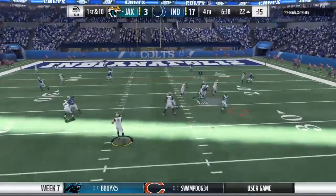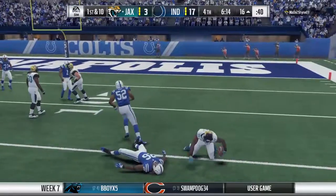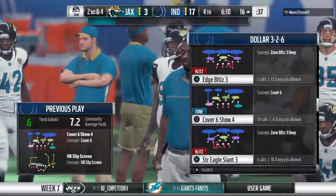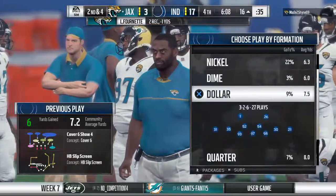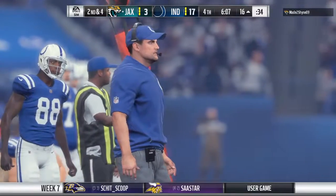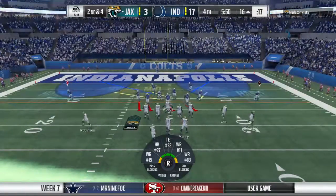To throw, it's Breeze. Now they go screen. It's complete. And he'll take it down here just shy of the 15 at the 16-yard line. A nice little screen. They get 6 on first down. Everyone's got to be able to catch the football. Doesn't matter what position you play, but if you're on offense, be aware a ball may come your way. Red zone opportunity.